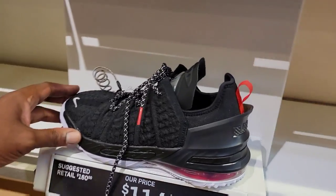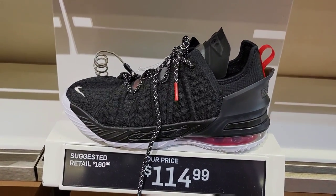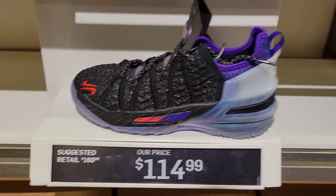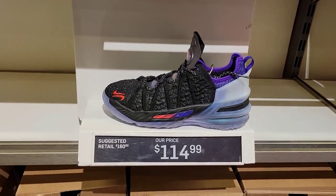The LeBron 16 grade school, $114. And they also got this one too, $17. I mean, my bad, LeBron 18. You know what I mean?